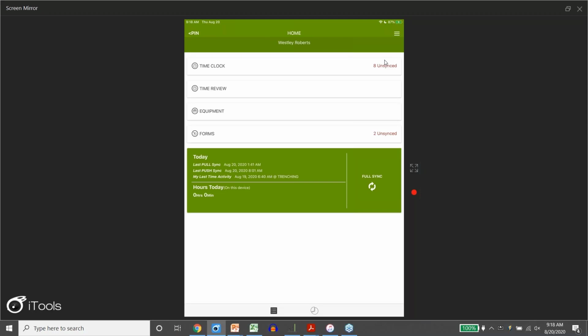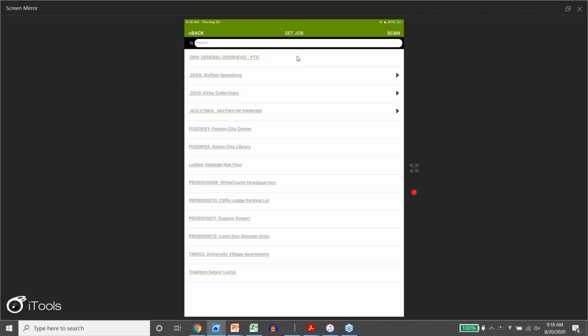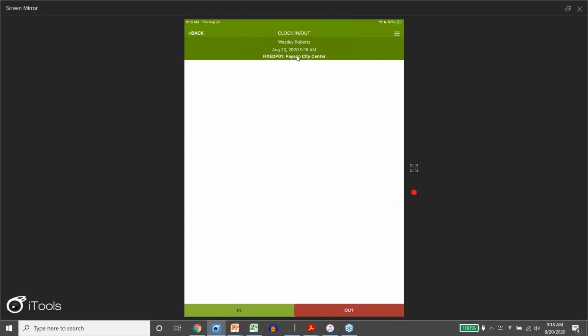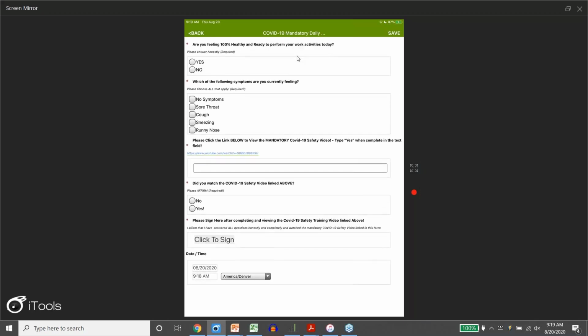So Wesley Roberts has time clock, time review, equipment, and forms options. He's going to clock in. You'll notice here's the project that he's on. He's able to click on that top there and actually put which project he's on if it changed. So I'm going to say I'm at the Payson City Center, and when I clock in, what Wesley's going to see is a list of those cost codes or phases, but he can't until he fills out this initial form.